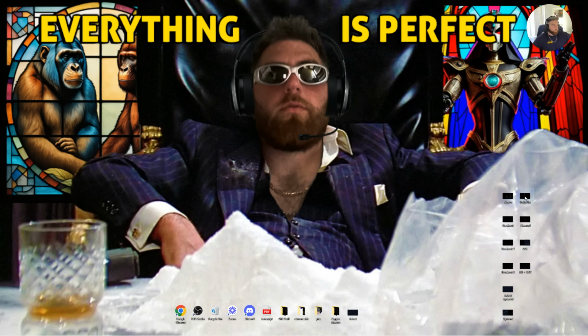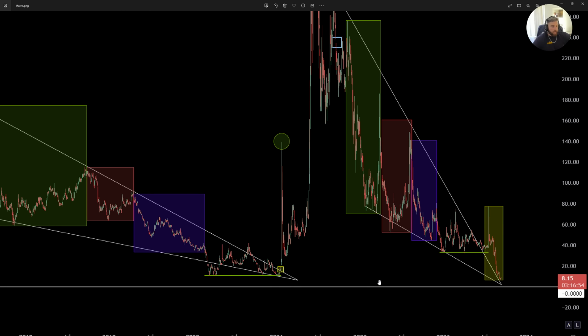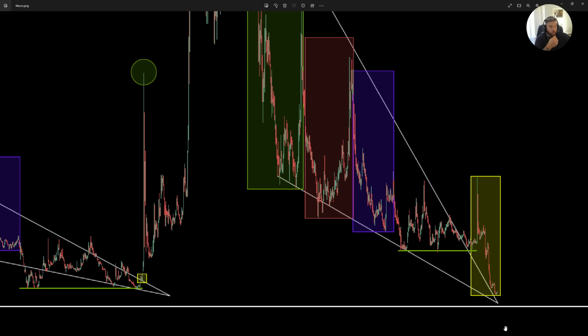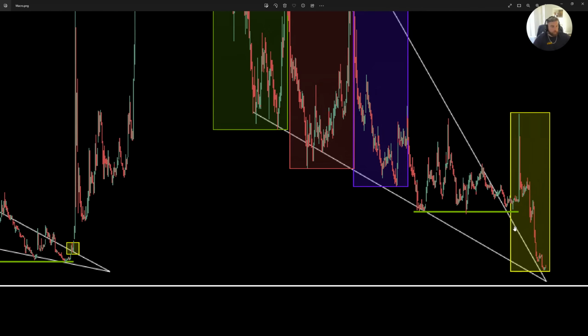All right, so that is if we are in the breakout retest iteration, and what we're going to be looking at now is the other perspective, where we would have just been coming down to our third bottom, which would be right here. The third bottom, the lower low, and the all-time low of AMC. The other possible scenario is that's what we're doing right now.